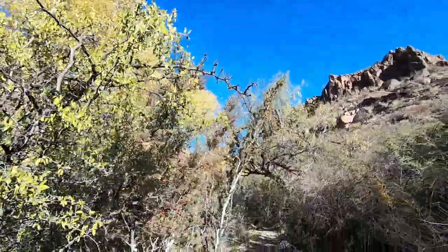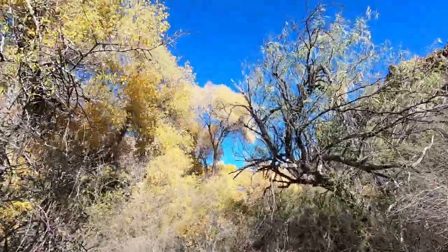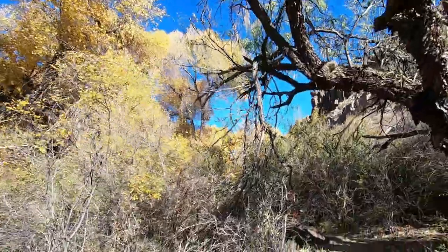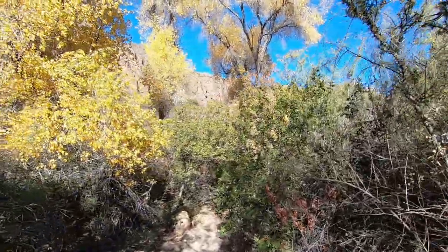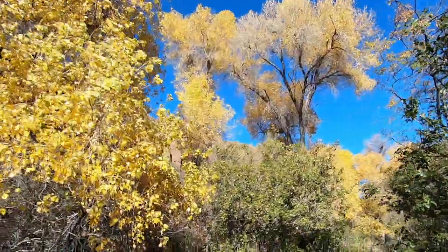It's just gorgeous down here. Awesome any time of year. If you come here in the early summer, you'll get this bright green color of the cottonwoods. And then here in December, you get a whole different look.